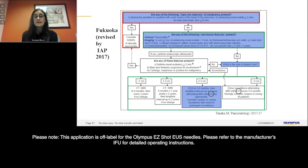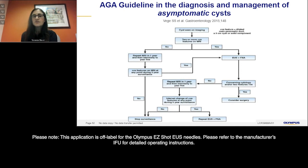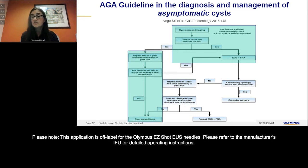Now let's go to the AGA guidelines, okay? Conceptually, the high-risk features are the same for all the guidelines. Here you can see it's a dilated pancreatic duct, or a cyst greater than 3 centimeters, or a solid component. If you have any of those, in this guideline, you need 2. That's the difference between the last guideline and this. You need 2 high-risk features to go on to EUS-FNA. Now, if you have no high-risk features, then you go to MRI in 1 year, and then every 2 years for 5 years, and then you can discontinue screening. And so our patient in this scenario would go for MRI in 1 year. Because again, they did not have 2 high-risk features, they would go down that algorithm.